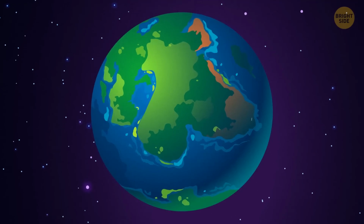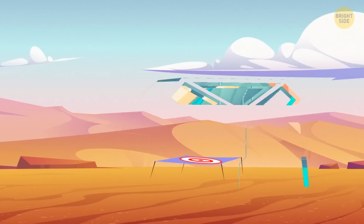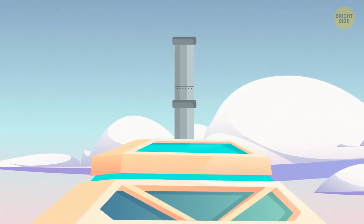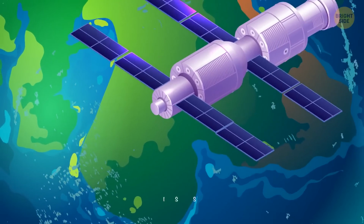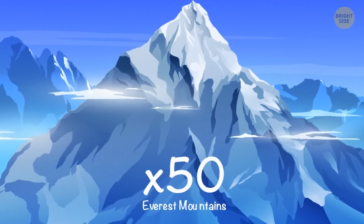For this purpose, scientists need to build a long pipe. In the center of the Sahara, around the same target, people create a scientific center. From here, the pipe should go up. Its height is approximately the distance to the International Space Station. That's 254 miles, which is about the height of 50 Everest mountains.